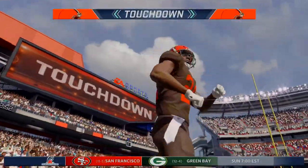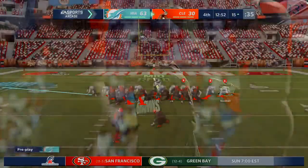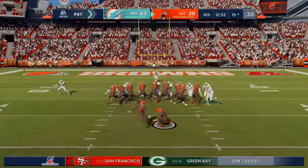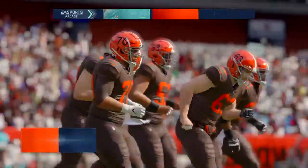Touchdown, Cleveland. Nick Chubb saving his best for the playoffs with his 3rd touchdown of the game. And the Browns are able to eat in just a bit to this sizable deficit. And that touchdown, well, it barely puts a dent in this lead.